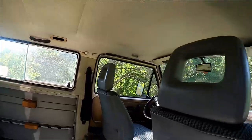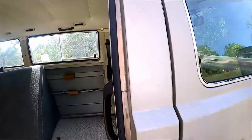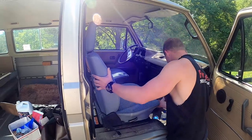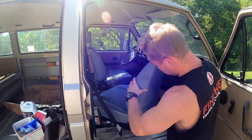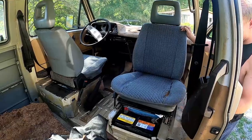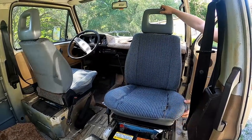It needs some work. This thing's got some really nice headliner in it for its age. It's probably been redone at some point. So one thing you can do with these vans, pretty cool, I thought it was just on certain ones, but apparently it's on all of them, is you can spin these seats around and hang out with everybody. That comes in really handy if you're going to have a little card table when you go camping or road tripping. We'll end up re-upholstering the seats at some point soon.